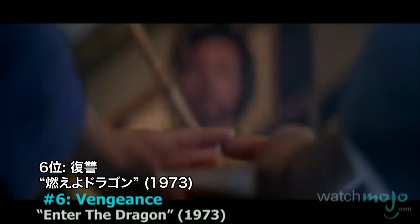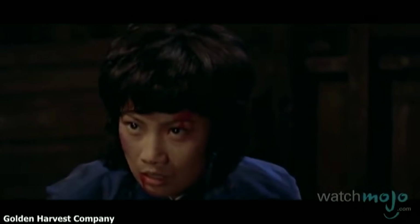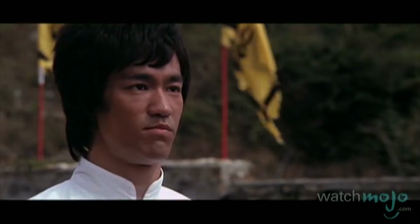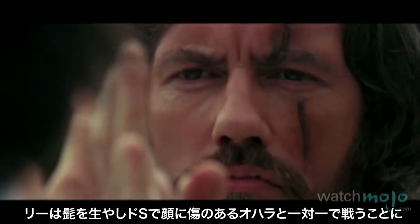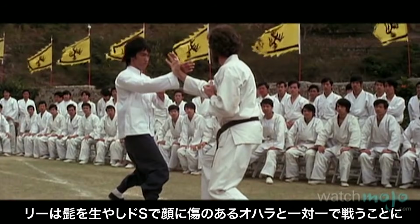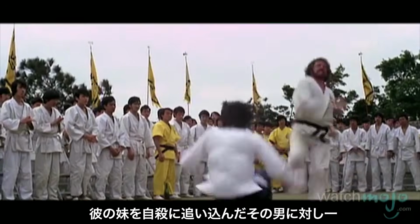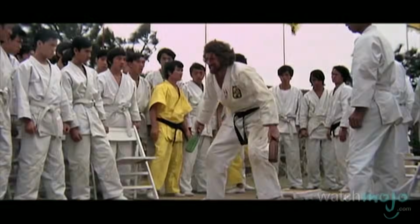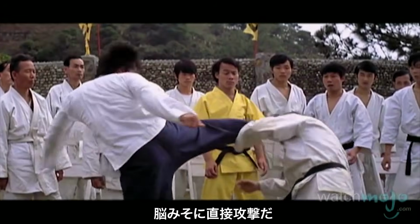Number 6, Vengeance, Enter the Dragon. In this especially personal confrontation, Lee comes face to face against the bearded, sadistic, and facially scarred O'Hara in a martial arts tournament. The man who caused his sister to commit suicide. Lee beats him to a pulp without ever taking a scratch. When O'Hara breaks the rules, Lee does more than hurt him. He goes right for his brains. Both of them.